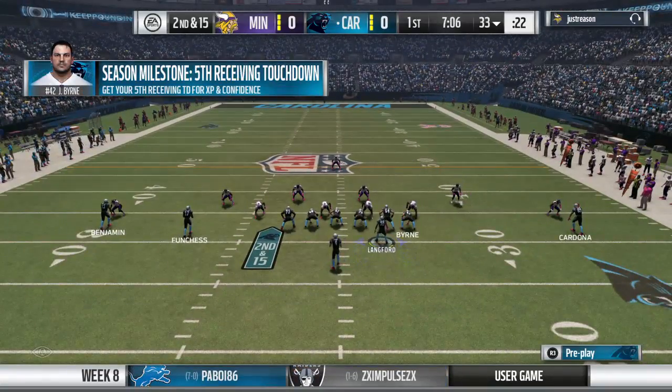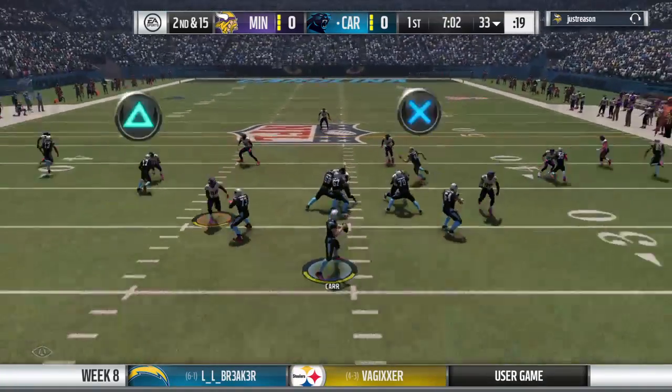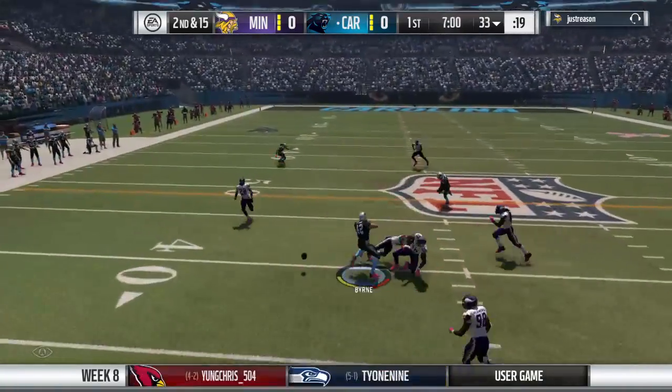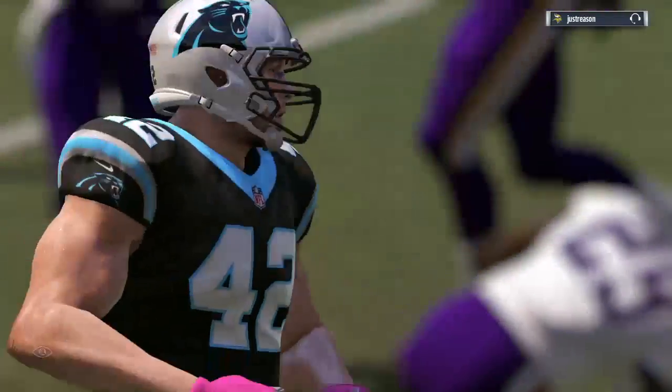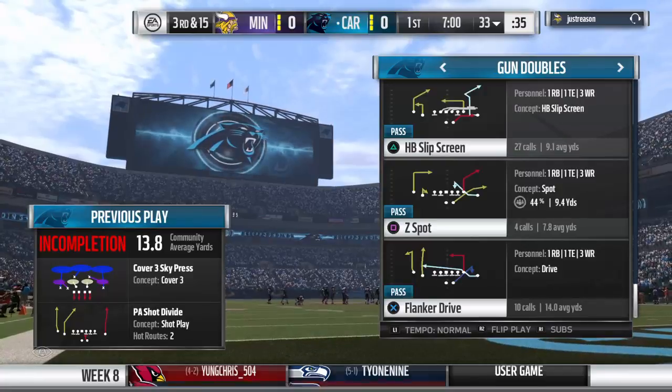Halfback sent in motion. Carter throw on second down. Incomplete there. A nice hit jars the ball free and brings up third down.